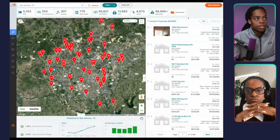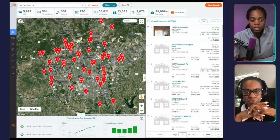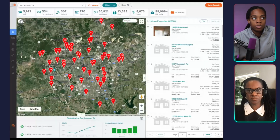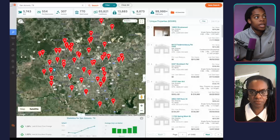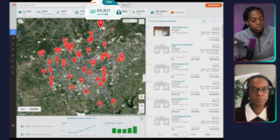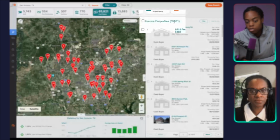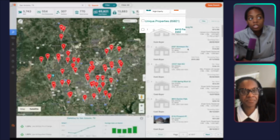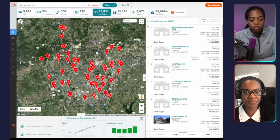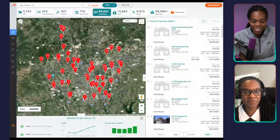So one of the things, people typically look at PropStream as a way to find distressed properties, which is the main thing that I use it for, and for property research. But they also have this tab up here that says cash buyers. They've got a list of 65,000 properties that were purchased with cash. That's a great way to start finding cash buyers. But we don't want to call all 65,000 or try to connect with them.